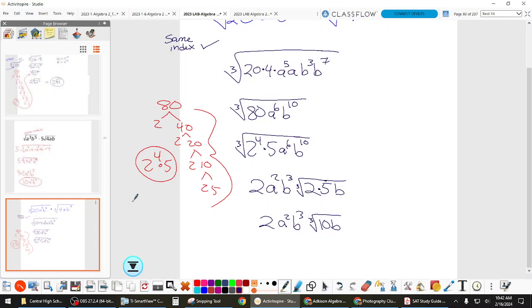And then we also need to still check if we need absolute value. So what do you think on that? How come? Yeah, the original root was odd. Yeah. Good.